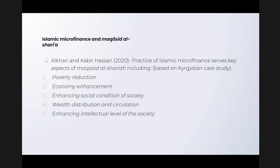Wealth distribution and circulation. The wealth should keep circulating. The wealth should be distributed among all sections of the society. Income inequality should be addressed. That money should keep circulating. It should not be restricted to the richest section of the society itself. It should come to the poorest also. This is also one of the objectives of Islam.